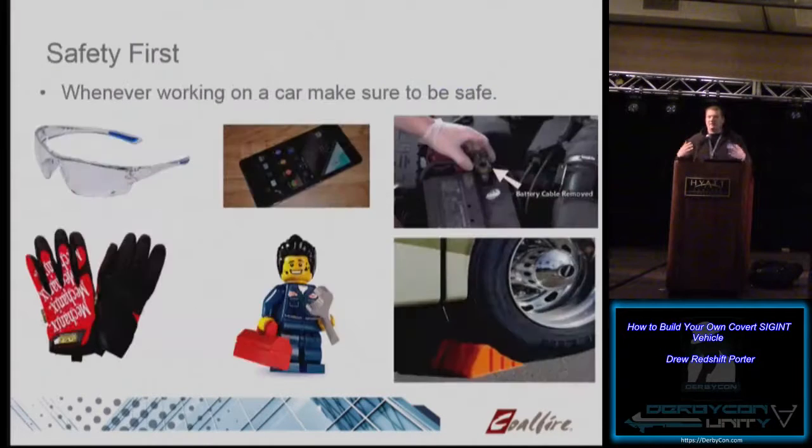So safety first. This is super crucial. We are hackers. Not all of us are mechanically inclined, okay? Like, I changed my oil in my car for the first time when I was in high school, like 7 years ago? How long ago was that? 7 years ago? Yeah, 8 years ago. So yeah, I was like a senior in high school, and I changed the oil in my car. So I was not very mechanically inclined. I would not say I'm that super mechanically inclined right now.